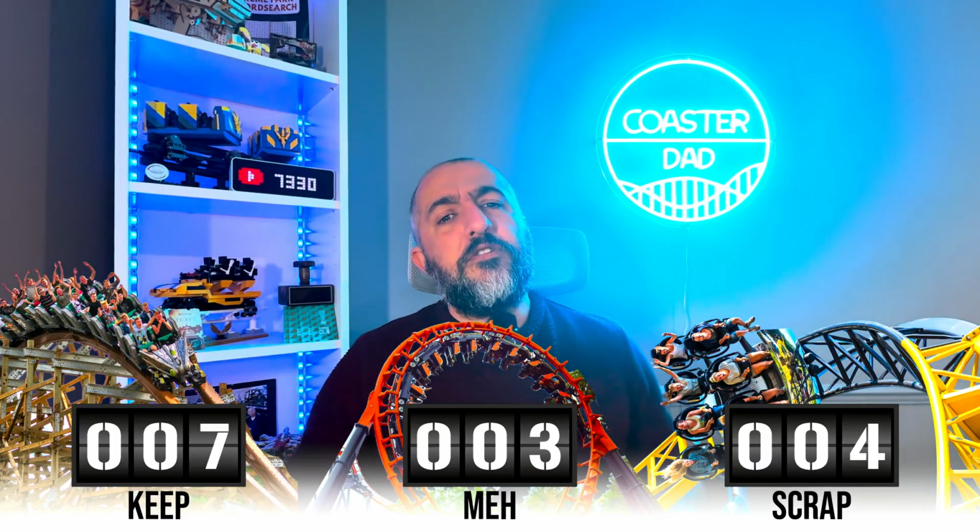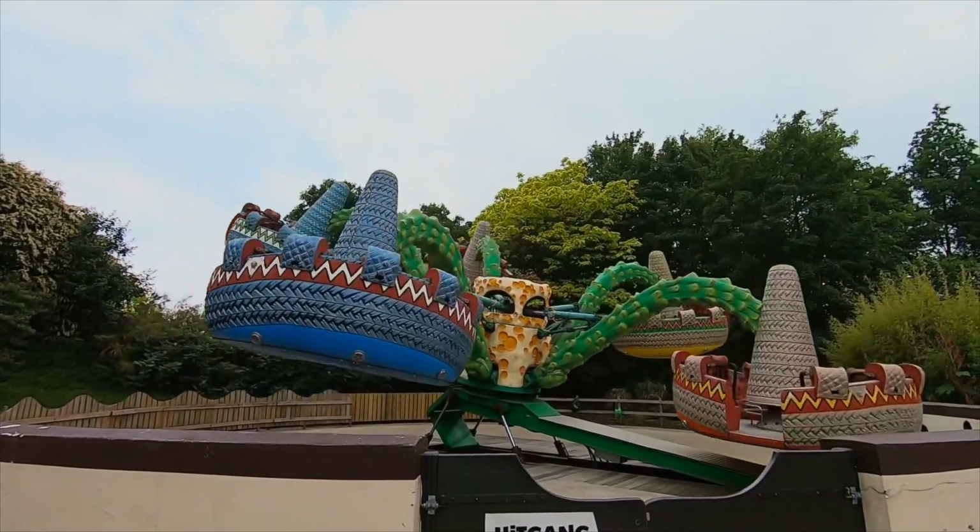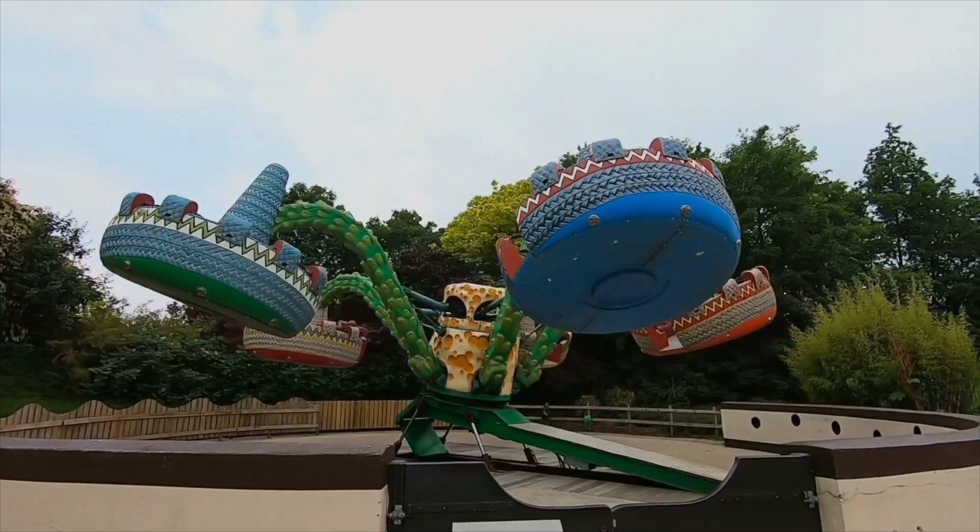Now, an attraction that I'm kind of disappointed I didn't get on was the Los Sombreros, right? So it's a flat ride. Funnily enough, the cars look like sombreros and it moves around. I think I'd missed it. I think it was open just before I went and just after, and it was closed when I was there for maintenance, which is typical.